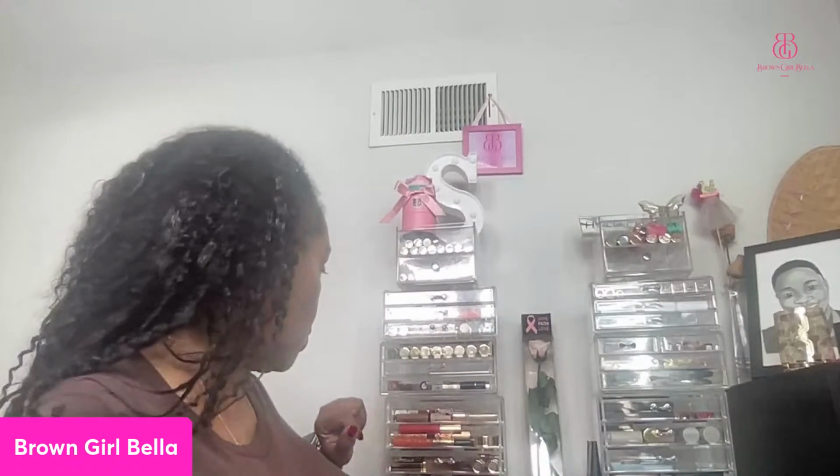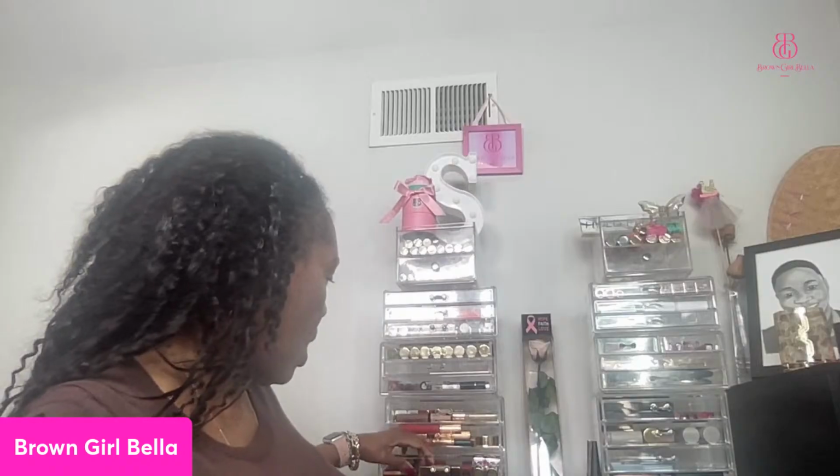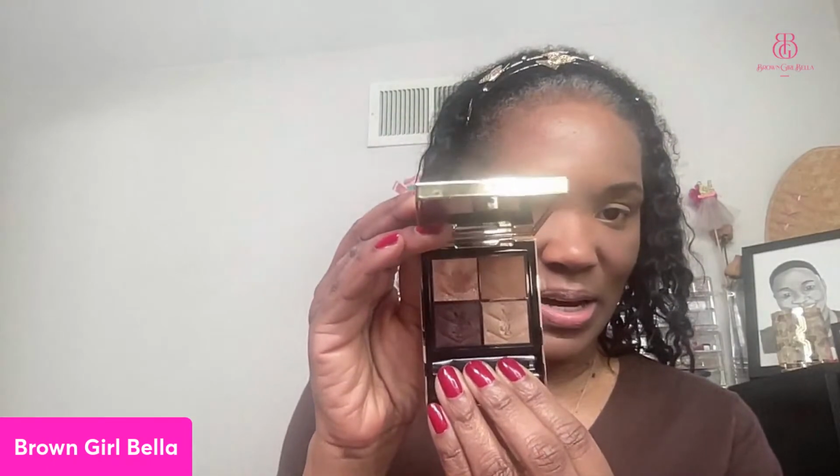So we're going to go into our YSL, and I'm going to give you more of that latte that you've been craving. That Mocha Mousse, baby. Yes. So this was the first shadow that I got from YSL. And I love these. They're so creamy. They're so easy to blend out. I was enamored with these. I mean, truly and deeply enamored.